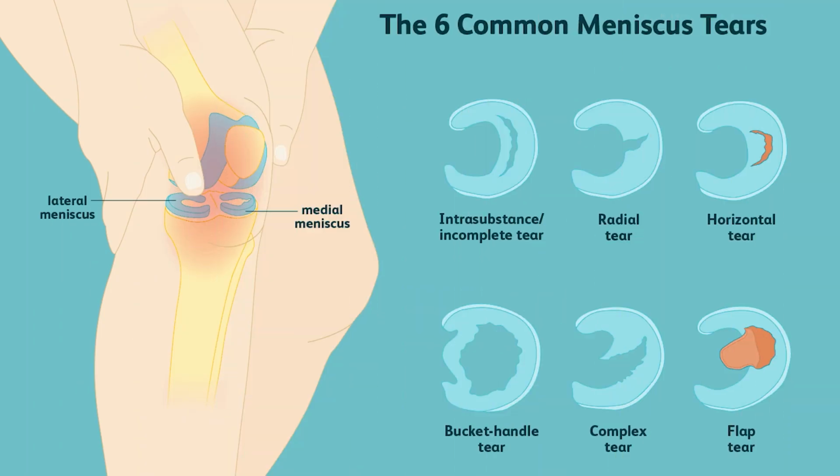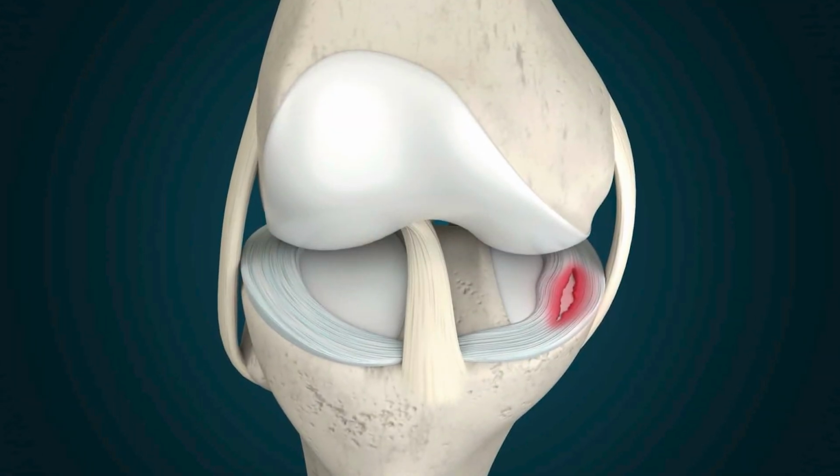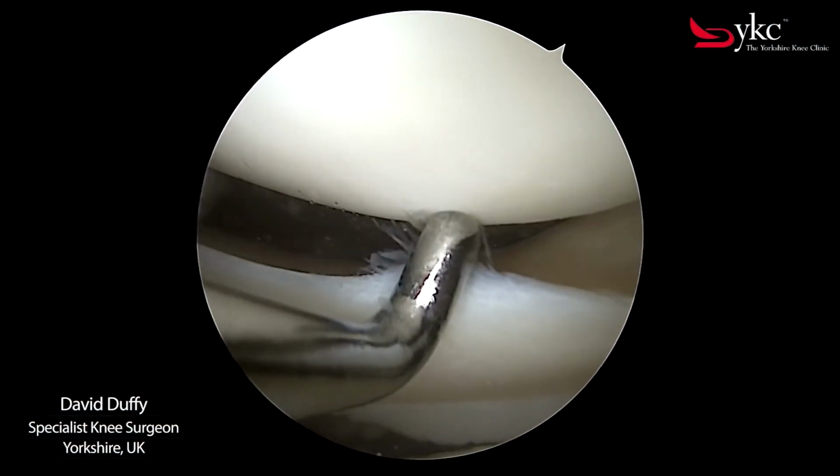There are several types of meniscus tears, with incomplete tears being the most common. While some meniscus tears may heal on their own, this process becomes slower with age. More severe tears may require surgery and long healing times.